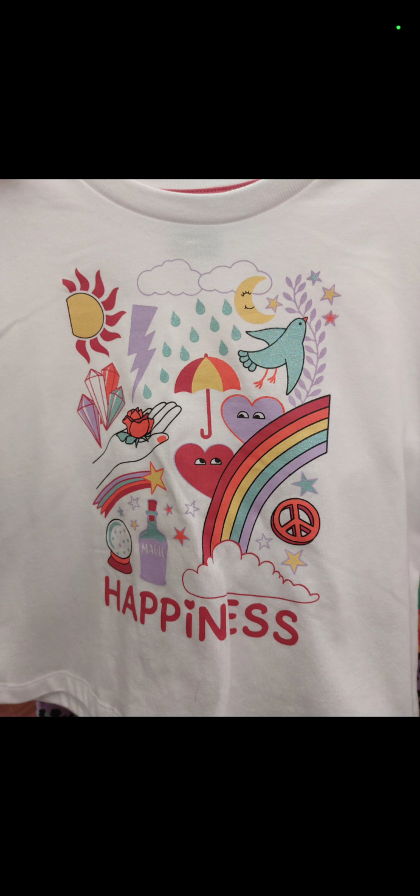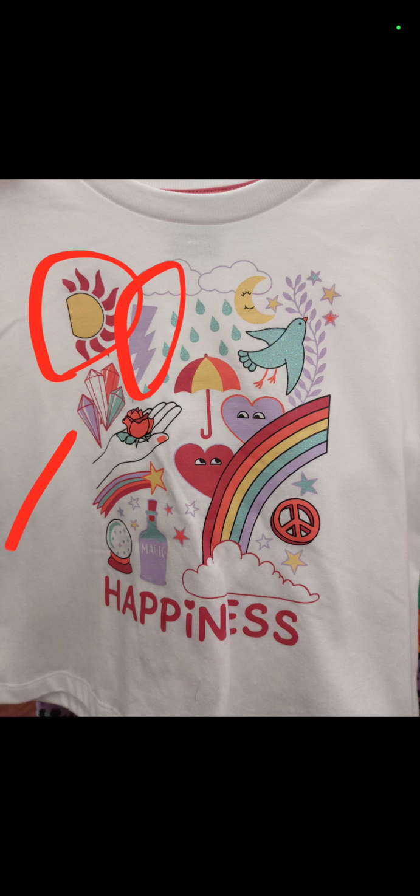Okay, this is another shirt that was hanging right next to that shirt. So we're still talking about for 4 and 5 year old children in our local Walmart. Okay, first of all, we have the rays of the sun right here. The way that they do the sun right there, that's very much like the Jesuits do and some of their signs. Look it up if you don't know, because I'm not going to include it in this video, but it's easy to see. Okay, we have another lightning bolt. We already covered that. Oh, then we have magic crystals. That's evil. It's not fun and silly.